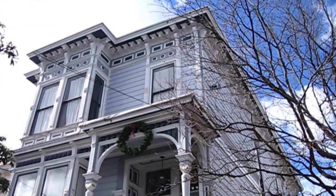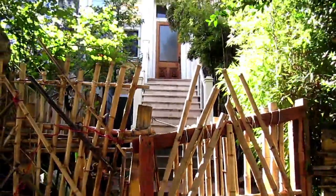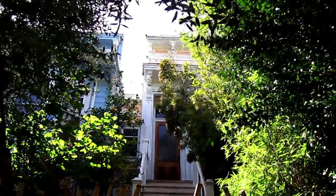1890, the one we're looking at is from 1890. And then 806 has an older date of 1868.